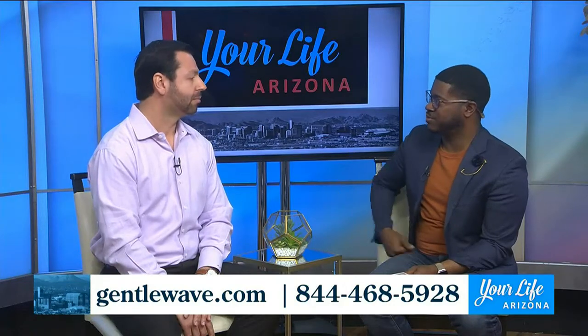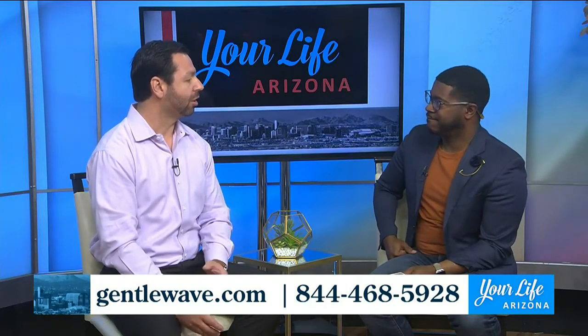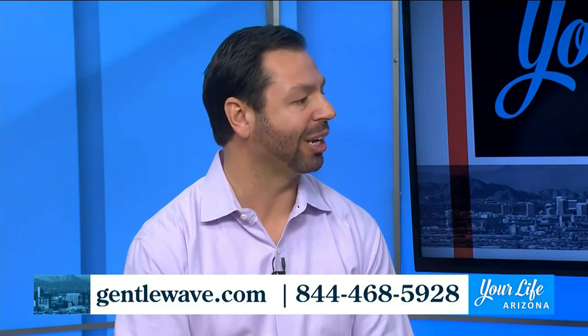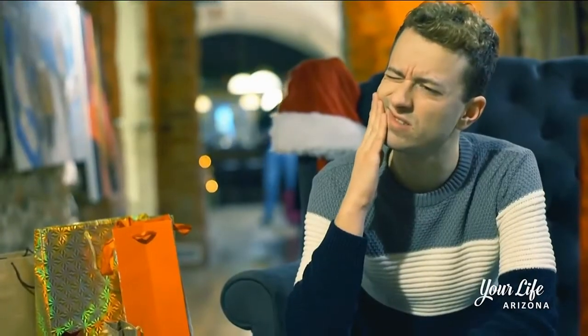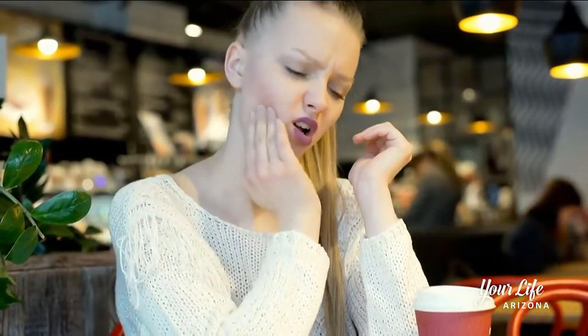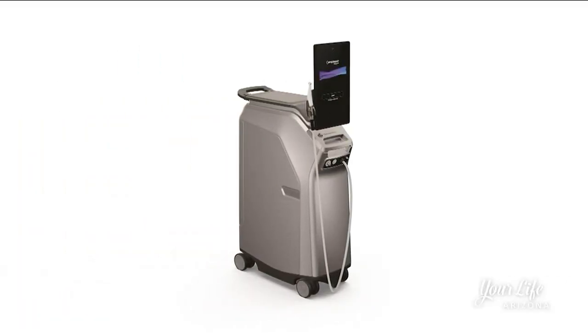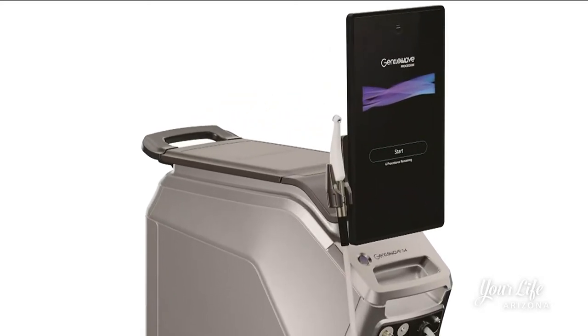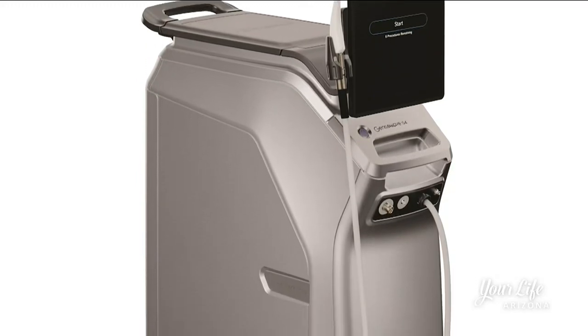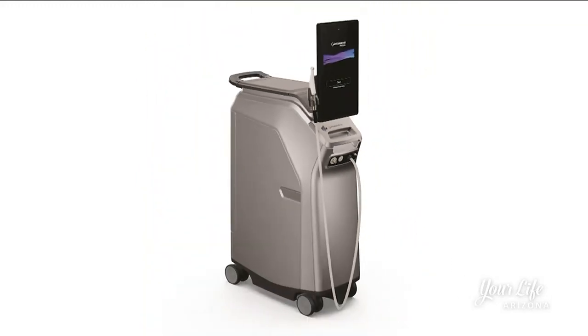You know, the GentleWave procedure. So the GentleWave procedure is actually a really relaxed, comfortable way, if I could say that out loud, of getting a root canal treatment done. So when you have a bad tooth, a tooth that's infected with a bacteria and causing you pain or sensitivity, and you want to save that tooth rather than take that tooth out, a GentleWave procedure will actually allow the dentist to go in and perform the cleaning and the sterilization of your tooth, saving your natural tooth, so that you can retain that in your mouth.